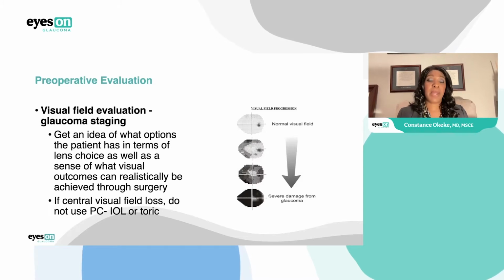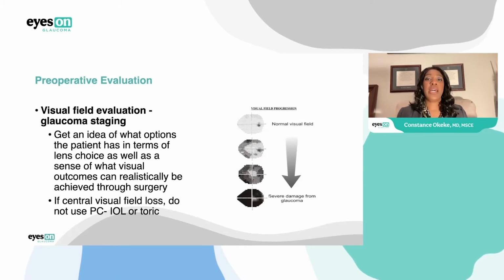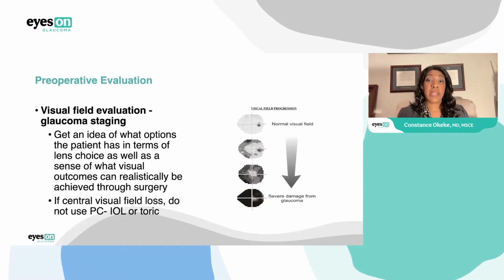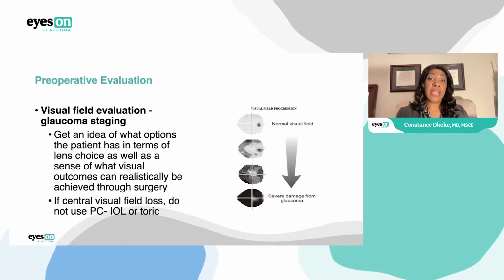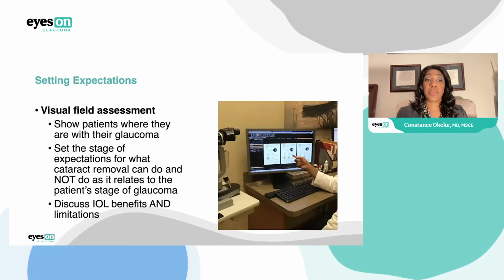is expecting. If a patient has really high expectations and you're not able to really bring them down to the level that's realistic, they may not be the best candidate for a presbyopia correcting IOL. If they have central vision loss, and that's not just from the cataract, but it's coming from the glaucoma, again, one has to reconsider this as an option for the patient.